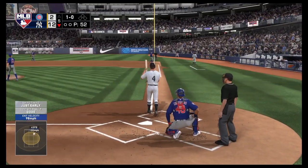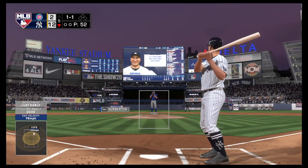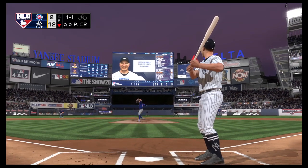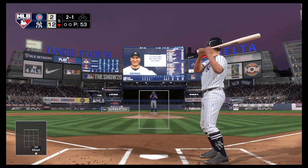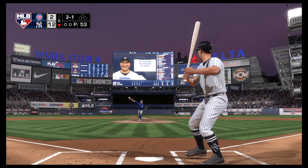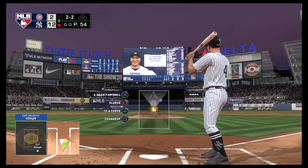A swing and a shot hit down the corner. Nearly a big fly to start the inning. Instead, a foul ball. And he'll come back with one in the dirt as the count moves to 2-1 now. Let her fly right here. And this is down at knee level as it's chopped foul at home plate.